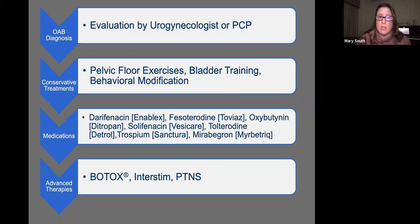And then finally, studies have shown us that patients really don't stay on medications for longer than a year, or at least the majority of patients end up either stopping their prescription or seeking other treatment options. So the problem that we face in our society right now is that most insurance companies do require you to at least try one oral medication, if not 2 or 3, before we can move on to the advanced therapies. Those advanced therapies include Botox injections in the bladder, InterStim, which is a bladder pacemaker, and something called PTNS, or percutaneous tibial nerve stimulation.